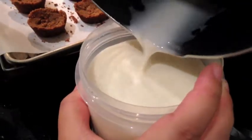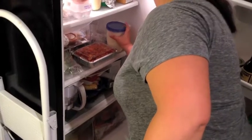It's like a big old glass of milk. Put it in the fridge to cool for about 2 hours and get ready to make crust.